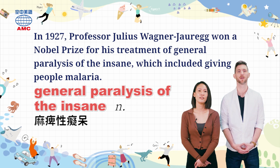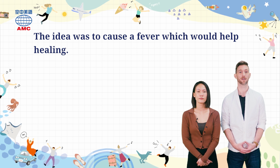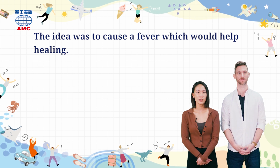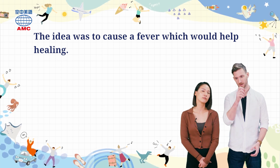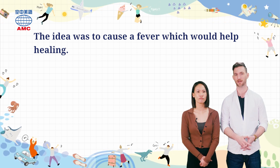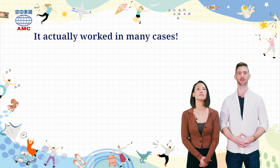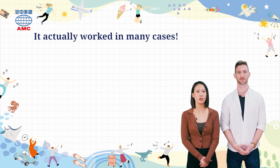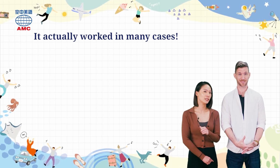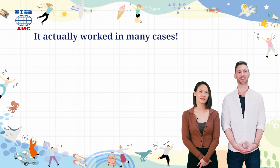That's correct, yeah. All right, well, getting back into our article, it says, the idea was to cause a fever, which would help healing. 所以藉由给病患疟疾，让他们发烧来治疗这个疾病。Yeah, there's probably not many ways that it could help, and this was a new technique, a new way to think outside the box. Okay, our article then continues to say it actually worked in many cases. Really? 在很多案例中都是成功的。But I have a question. Yeah. Isn't malaria a deadly disease? It is a terrible disease. It's very deadly. Yeah. So, yeah. But who knows? Let's see why it worked.